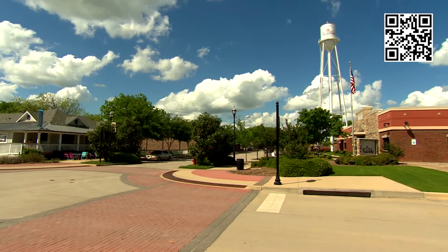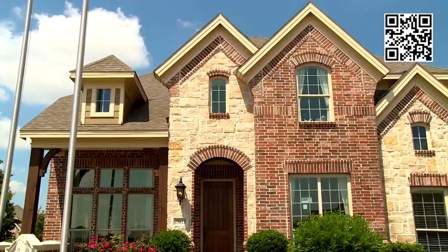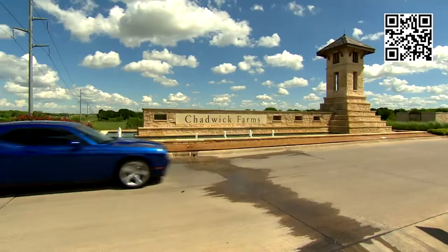I think Chadwick Farms is a great location because, A, it's in Roanoke, which is Denton County. So you have a lower tax base, which is certainly going to help you out. You can typically afford a little more house if you have a lower tax base, so that'll work for you. Chadwick Farms is an exceptional community.